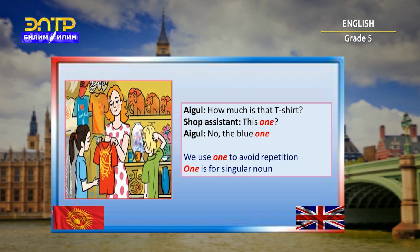Aygul: How much is that t-shirt? Shop assistant: This one? Aygul: No, the blue one. We use one to avoid repetition. One is for a singular noun.